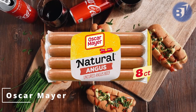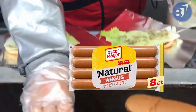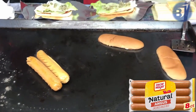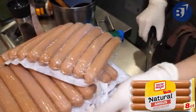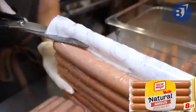Number 4 is Oscar Mayer Natural Angus. Best for camping. I didn't expect Oscar Mayer dogs to rank this high on the list, but here we are. These Angus dogs are surprisingly delicious and undeniably some of the best hot dogs to buy. They're not at all like the Oscar Mayer wieners you grew up on. These are firm and juicy and have excellent snap.